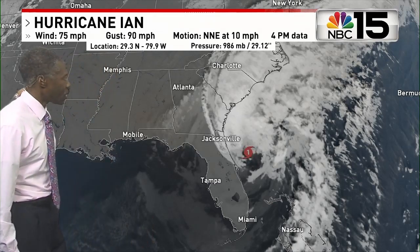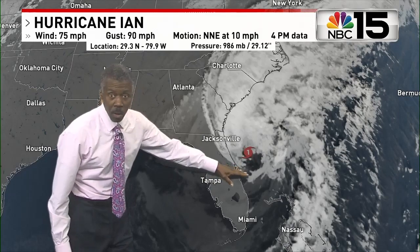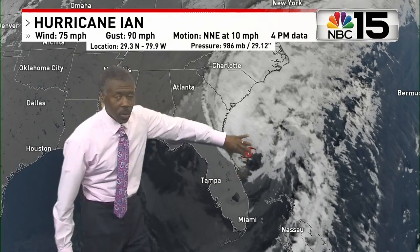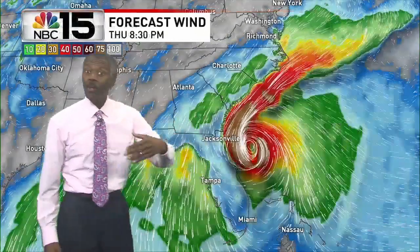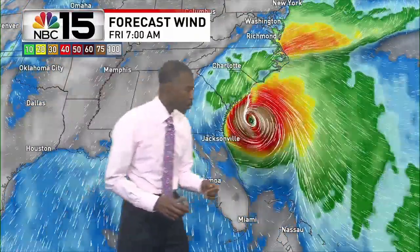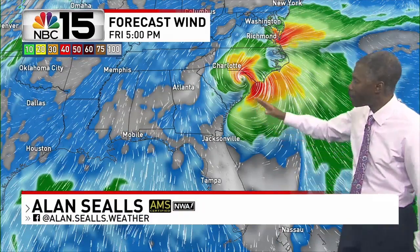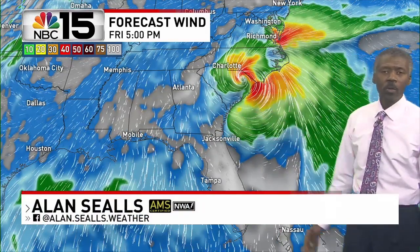Maximum steady winds of Ian, 75 miles an hour, gusting to 90. It is still off the northeast coast of Florida, but you can see all the clouds blowing northward, telling you which way the steering winds are going to push it. Here's one computer projection showing how the center of it will continue to move basically northward toward the South Carolina coast for a landfall roughly 24 hours from now, depending upon whether it's the lower coast or the upper coast.